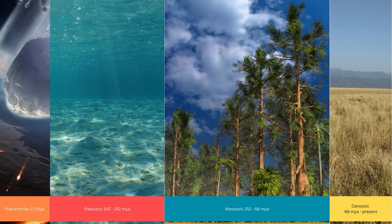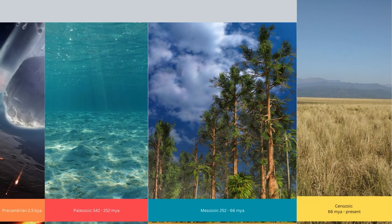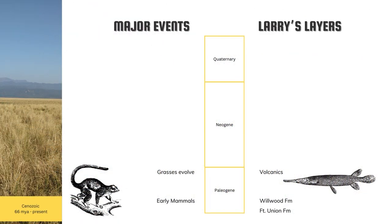For us, fortunately, that's relatively simple because unlike a lot of places on Earth that have the whole Cenozoic exposed in various places, we only have the first part of it. But I think it's the most interesting part.